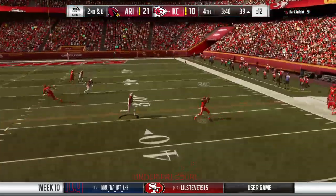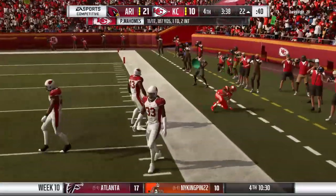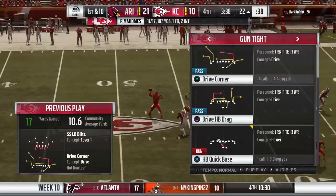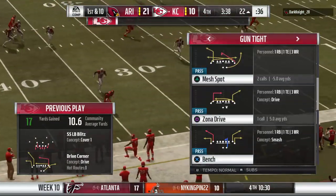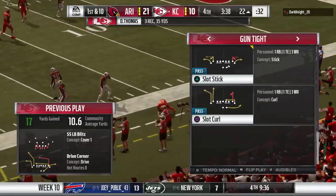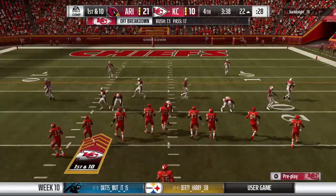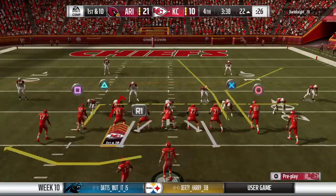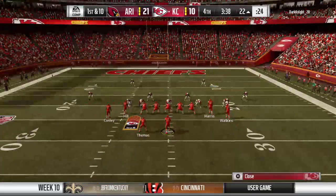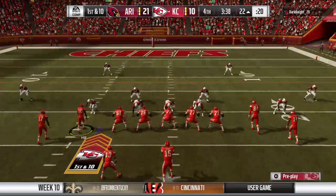Shotgun snap to Mahomes. Drops it underneath to Thomas. First down for the Chiefs. Solid chunk of yardage. 17 on the play. Clock management definitely critical here if they want to get back in this game. Absolutely agreed. They have to up the tempo in this case. Down a couple of scores. Want to make sure they have a chance to win this ball game. Mahomes now 11 of 17 passing thus far. He's got his guys a 1st and 10.